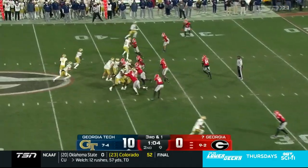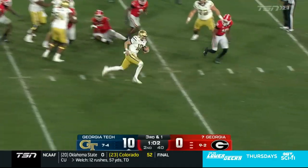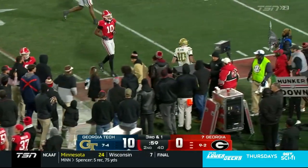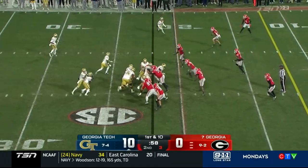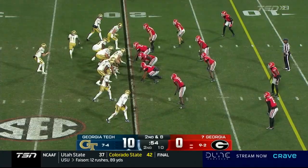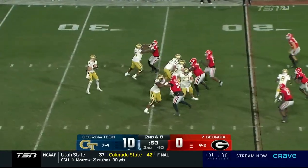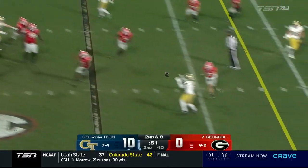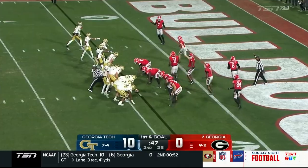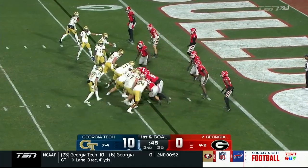3rd down and 1. It's Haynes King getting loose. Haynes King still on his feet. 2nd and 8, under a minute till halftime. Haynes King with time. Comes shallow to Singleton. Singleton clear, then a nice accurate throw. And he's going to clock it.